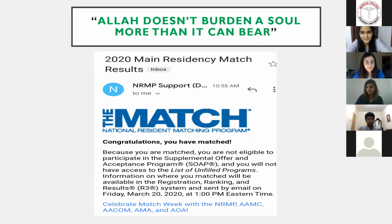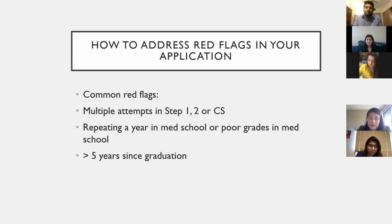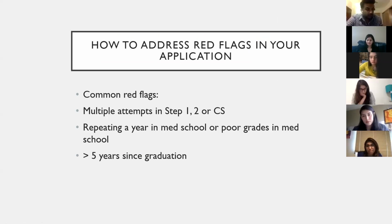Yay. So that tracks really well. I think some of the common red flags would be multiple attempts in step scores, repeating a year in med school, or getting really poor grades in med school. If you're an old graduate, if you have a lot of gap years, if you go unmatched.